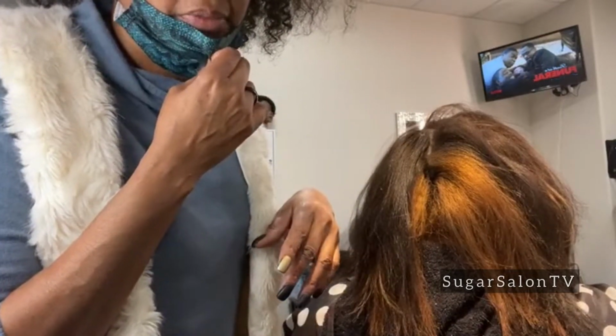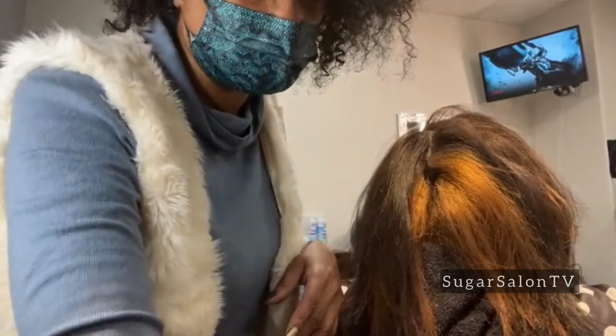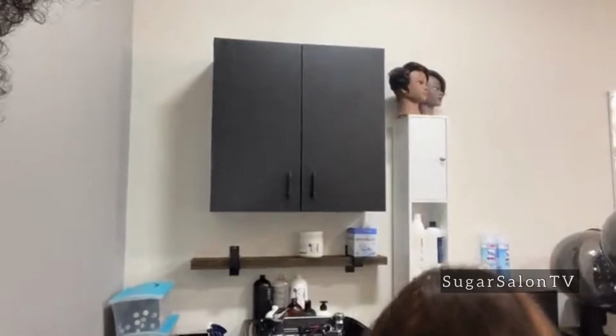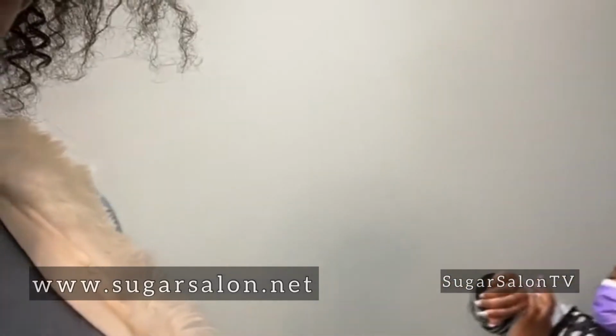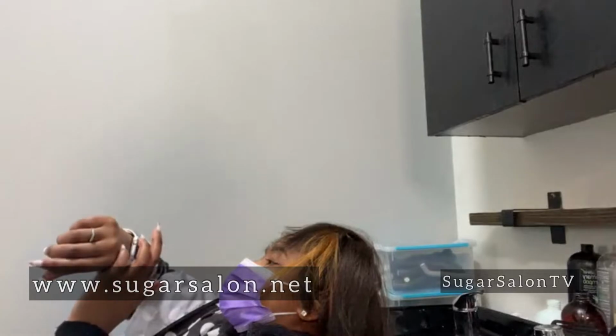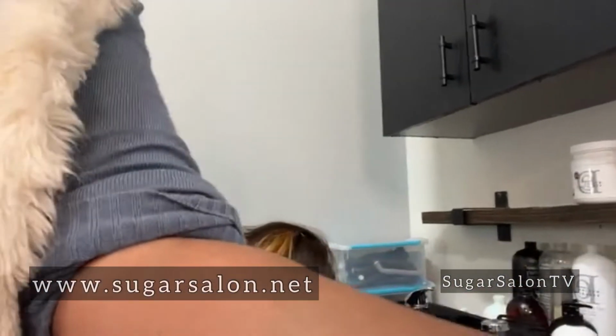Of course, when I shampoo her hair, some of them are going to come up from the shampoo, from me shampooing the hair. But when I get her in my chair and her hair is dry, you're going to see flakes again. So I always check people's scalp because some people do have scalp issues, and some people do have flaky scalp and dry scalp and all of that. So now I'm taking her to the shampoo bowl and I'm going to shampoo her.